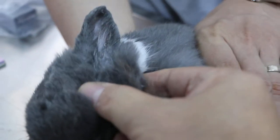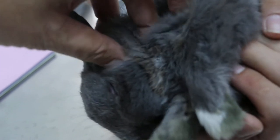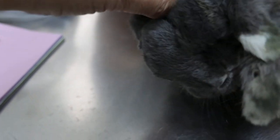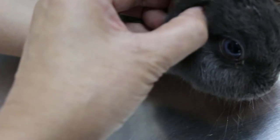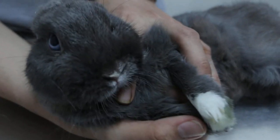Actually, on palpation, there is pain on the vertical ear canal on the left side. You can see the rabbit reacting to it. There's sharp pain there. Do you see any reaction now? Earlier on there was a reaction. No, not so much. But on this side, there's no reaction. You can feel the ear canal, and there's a bit there. But anyway, it's not very definitive.